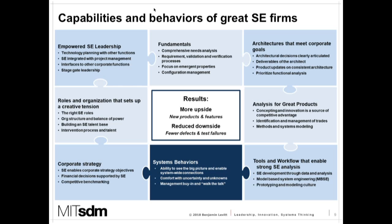But what I really want to focus on here is the results. So, new products and features with less risk. And to get those results, the box right below, system behaviors, is what I want to focus on. Those are the things that you're doing everything around it to get those behaviors. That's what I've seen, and this diagram almost acts as a takeaway from the study that I conducted on what I've seen and found out there on system engineering. Another takeaway here is that there are many different capabilities delivered by system engineering.